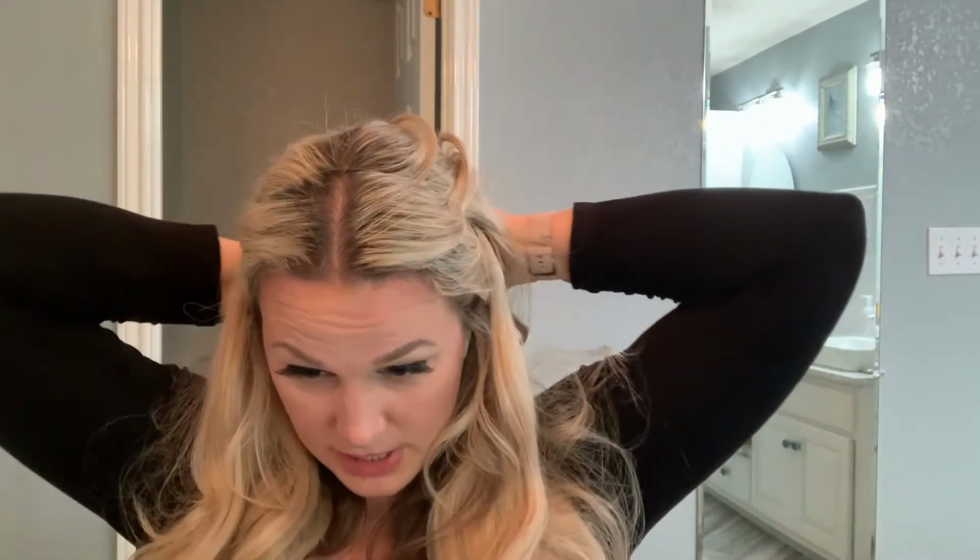And it's gonna sit on your hair. So this is why it's important to have it already parted, okay? So once you do that, it's on your hair, it looks a little funny. You unclip your hair. Now, as you can tell, we're not done.